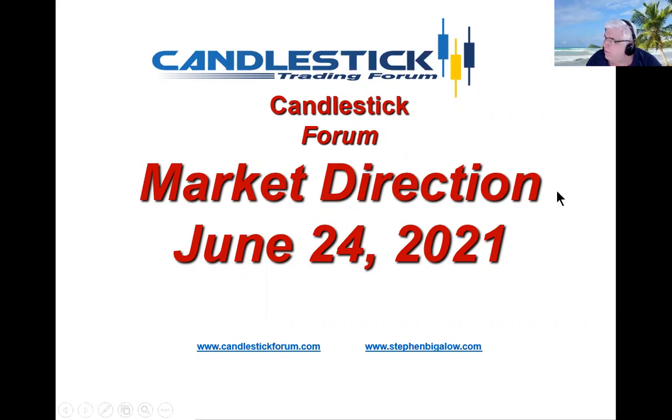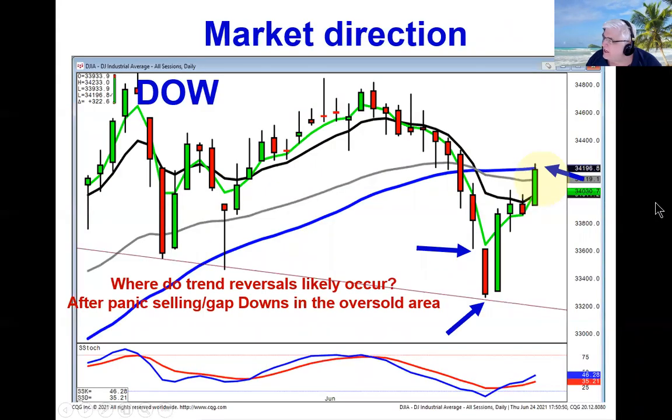The Dow, as you can see, is very easy to analyze when you know what's going on with candlestick analysis or human nature. Where do most people sell? They panic sell at the bottom. How do you know that's occurring? Look how they gapped it down in the oversold area, all the way down to this support level, and look how far away you are from the T line.